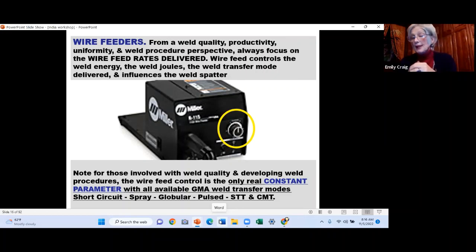The wire feed is the most important, and I want all of you people that are involved in quality to hear and remember this point. The wire feed is the most important part of a MIG weld procedure because it's the only constant. Voltage is up and down. You know, this pulse power source does this, this CV power source does this, a little different current provides them, maybe pulsing, but wire feed is a constant.